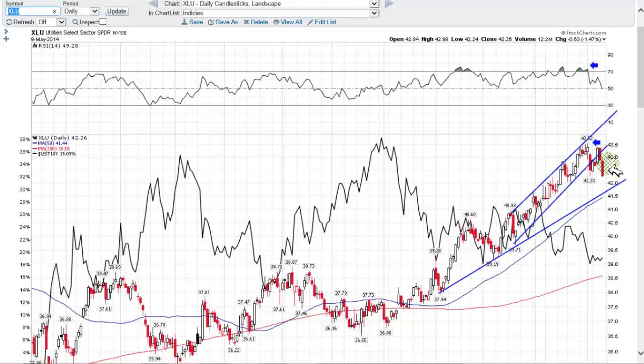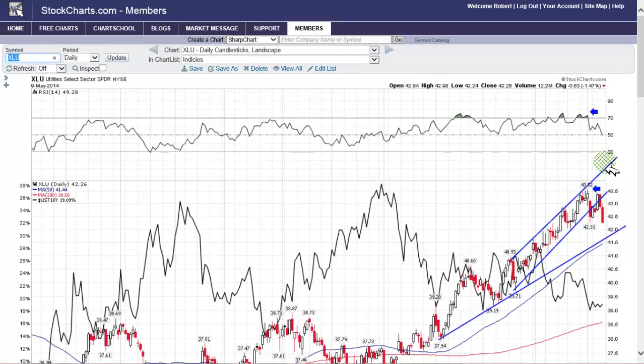All the while, the institutions are lying in wait to just dump the remaining portion of their shares at higher prices, and they'll slaughter the little guy. It's the classic event that occurs at every market top, at every top in every sector. That's what occurs. It's the little guy gets left holding the bag.